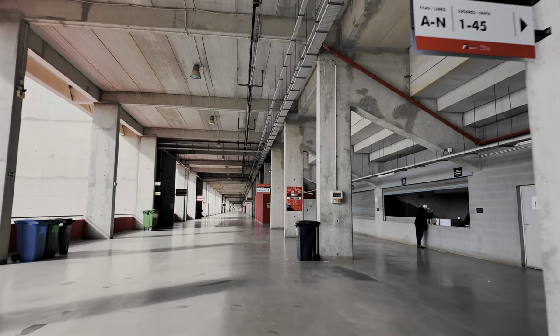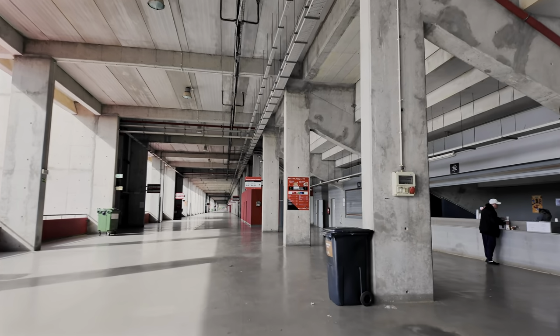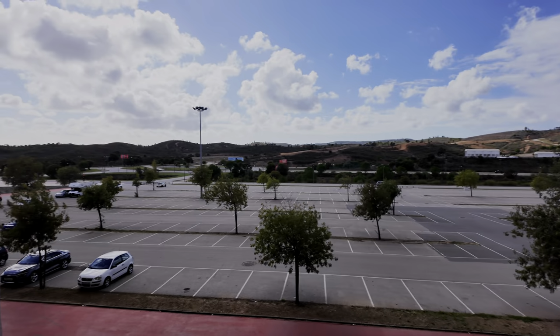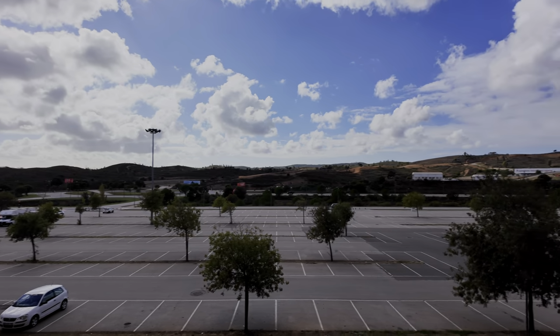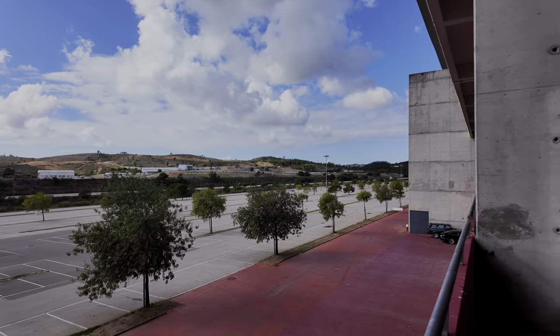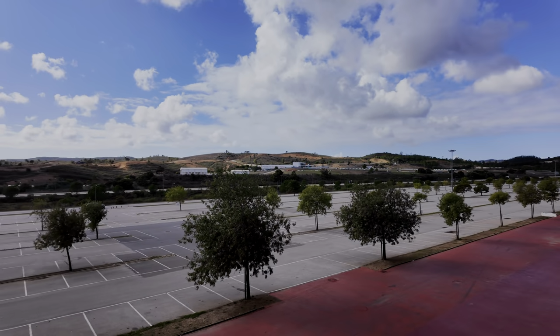Okay, so we have concession stands on the side. Maybe I'll get a snack. That's the other thing. The surrounding area of this racetrack is gorgeous. It's kind of set up in the foothills, in the mountains. It's just beautiful.